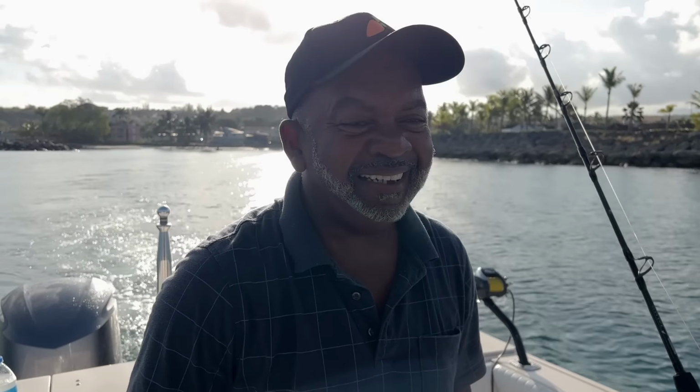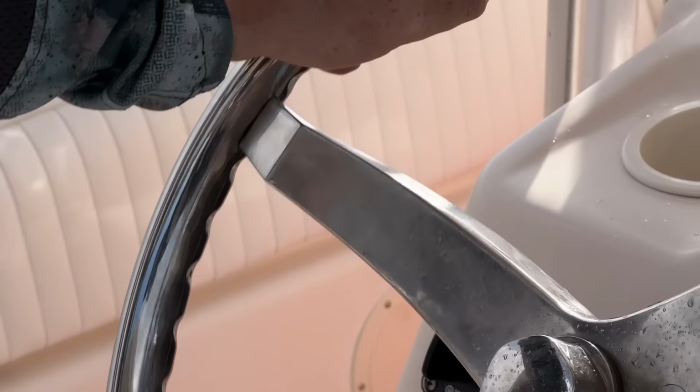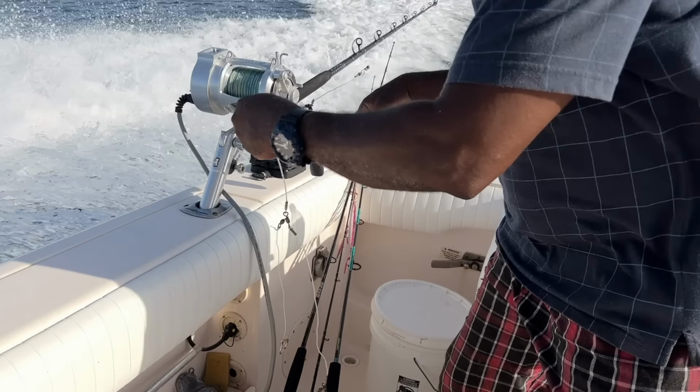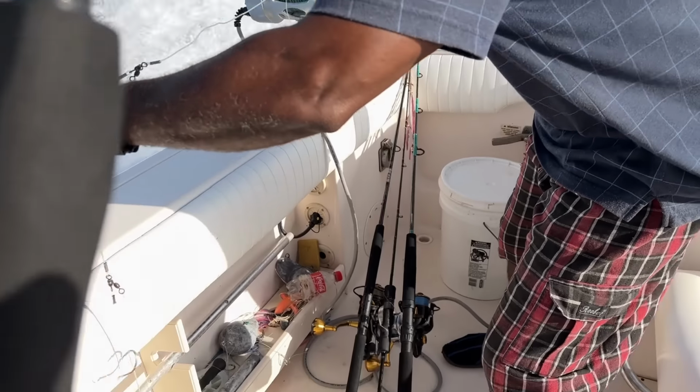From the man himself. Today we're fishing a place called the Shallows. They're made up of three underwater mountains that rise to approximately 200 feet below the surface. And the best method of hooking into bottom fish here is a technique called slow pitch jigging.